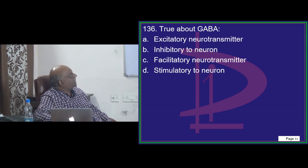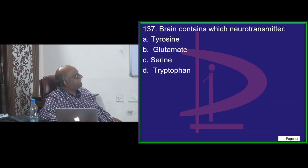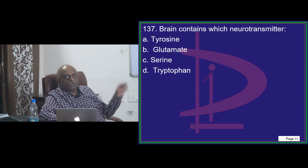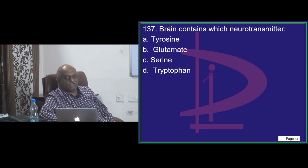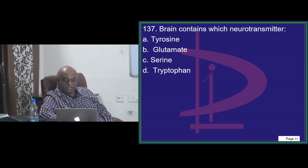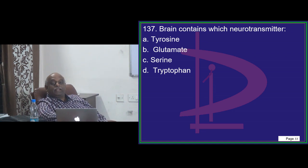Yeah, most of you are thinking inhibitory, absolutely right. Inside the brain, which among these is a neurotransmitter? These are all FMGE questions, sometimes very easy questions. Cakewalk, yes.